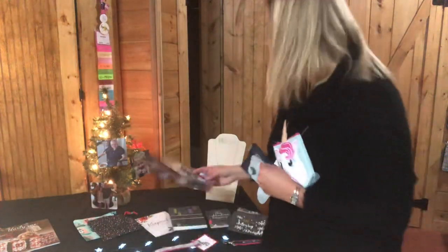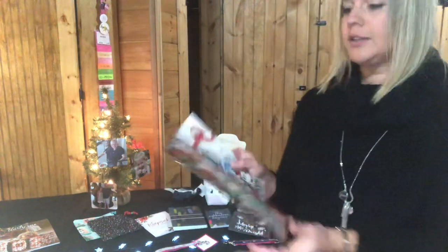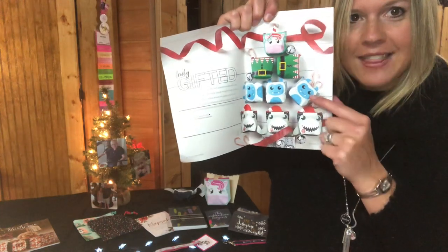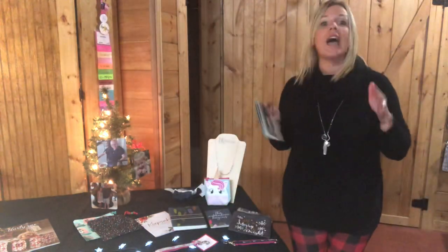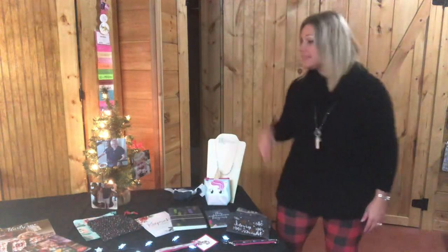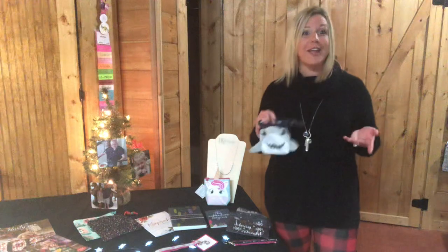I'm gonna show you because I don't have the Christmas ones in my hands yet. But they are in here. Look how cute these are. Can you guys see? So you have the shark with the Santa hat, the Yeti, the elf, and then the unicorn with the Santa hat on there. Oh my gosh, these are so cute. And the kids absolutely go crazy over them. My little boy saw them this summer and he's like, can I have one? I'm like, yes, you can have one. They're great for Legos in the car.